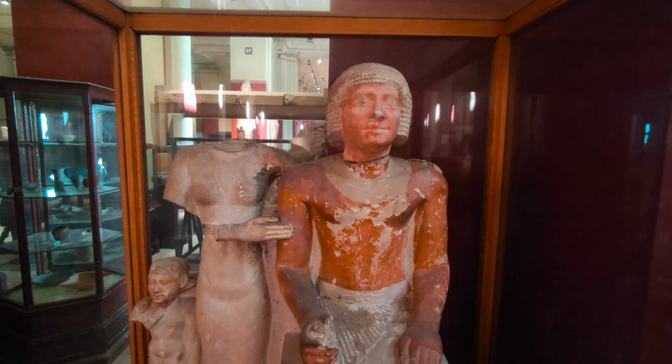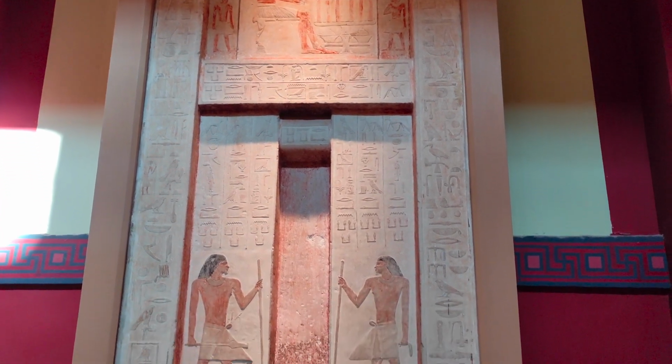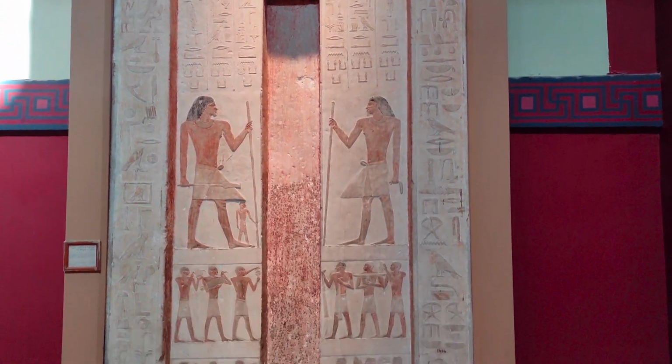Treasures include reliefs, sarcophagi, papyri, funerary art, and the contents of various tombs, jewelry, ornaments of all kinds, and many other objects.